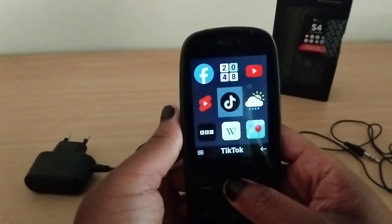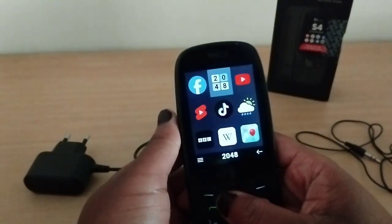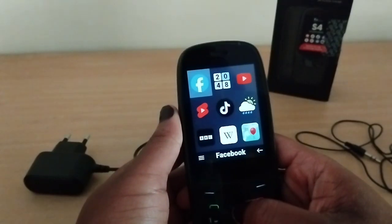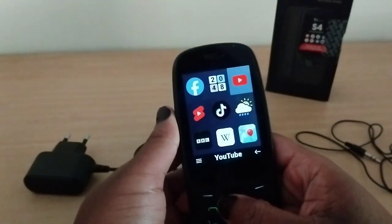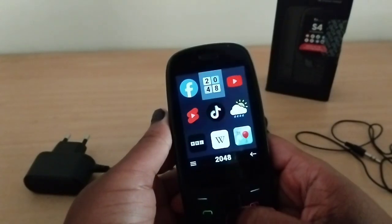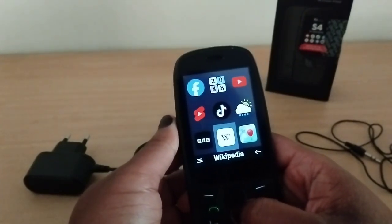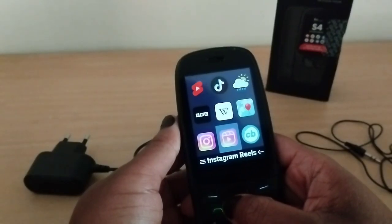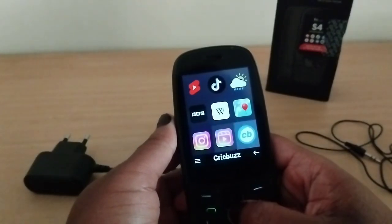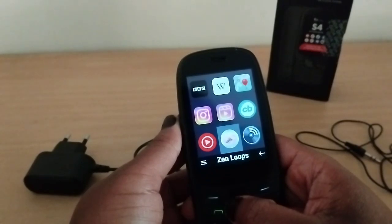Okay, we are now in the cloud. You will notice that there is no app store, so what you see is what you get. You've got Facebook, YouTube Shorts, TikTok, weather, maps. This is 2048. I think everyone knows that game. We've got Wikipedia, BBC, Instagram Reels, Instagram. This is Cricket Buzz, Pod LP.